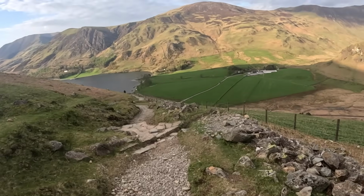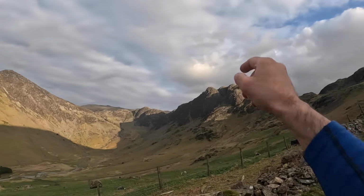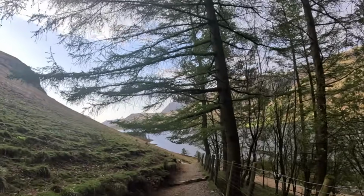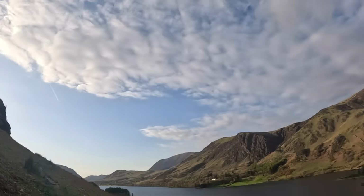So if you want to just go up Haystacks, I've mentioned it before, you can go from that farm there, just come up this path here, and then that's an easy route to Haystacks. This path splits at this point, so you can go that way to the farm, or you can go to Buttermere this way.